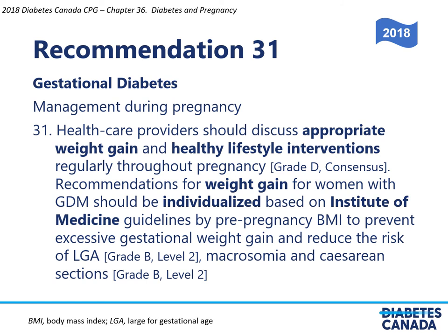Recommendation 31. Healthcare providers should discuss appropriate weight gain and healthy lifestyle interventions regularly throughout pregnancy. Recommendations for weight gain for women with gestational diabetes should be individualized based on the Institute of Medicine guidelines by pre-pregnancy BMI to prevent excessive gestational weight gain and reduce the risk of LGA, macrosomia, and cesarean sections.